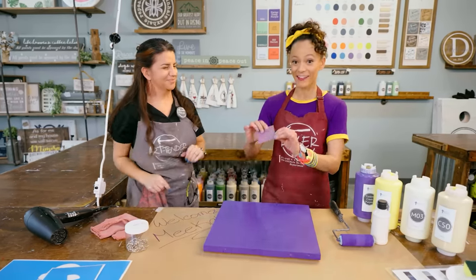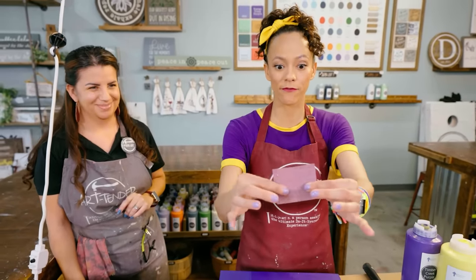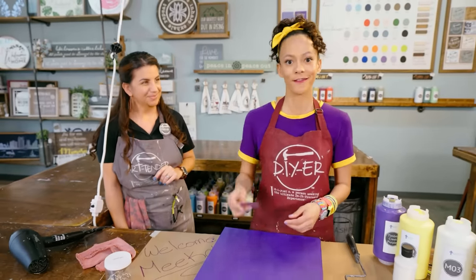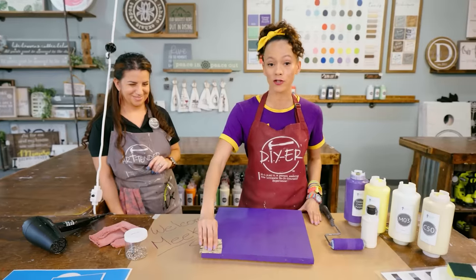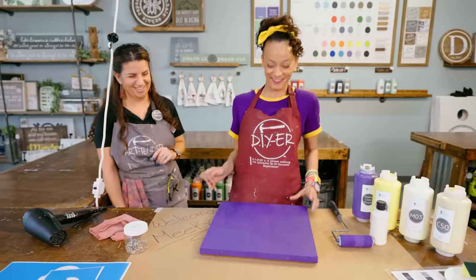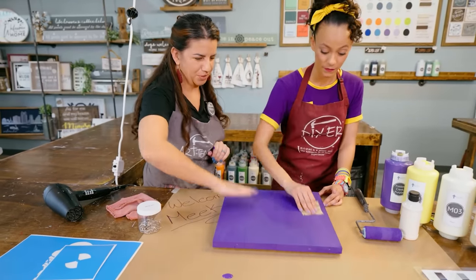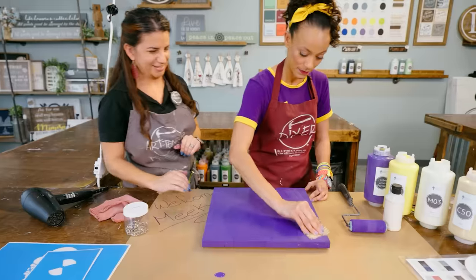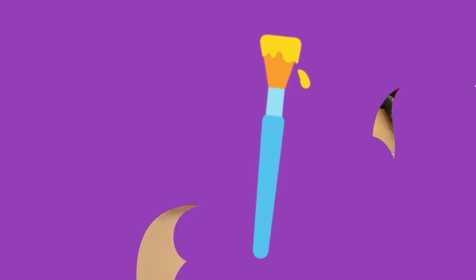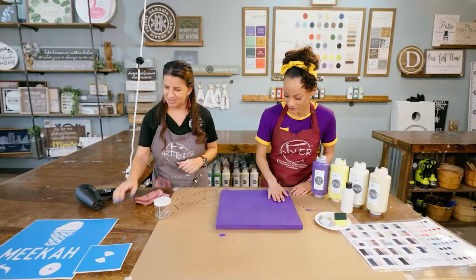Oh, cool! It's purple sandpaper and it's really rough. But this rough piece of paper will make this smooth. Hey! Those are opposites, rough and smooth. Ooh. Bobby pin. All right, like this. So you're gonna go back and forth over the whole thing, just like that. Yes, perfect. Okay. All right, so your board is nice and smooth. We are ready for the stencil.